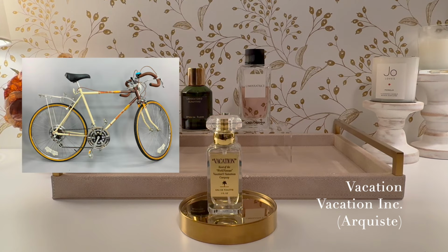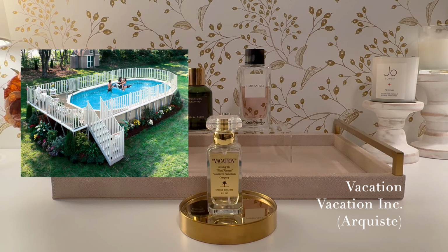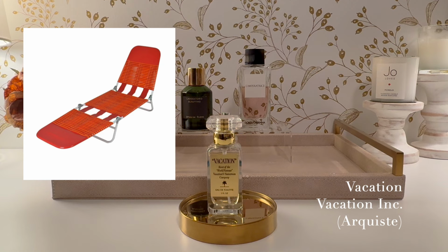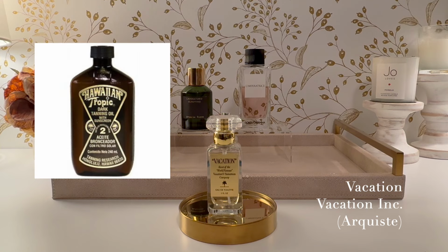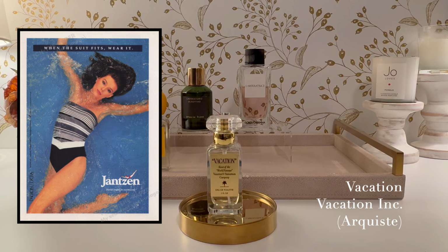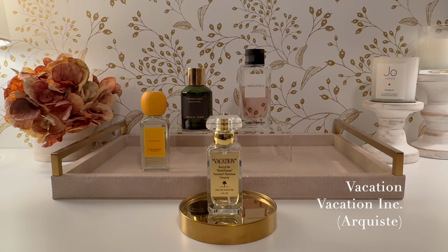You get on your Huffy Santa Fe 10-speed bike and you ride over to your friend's house, and she has an Esther Williams above ground pool in her backyard with the decking. And on the deck, you are laying on one of those lounge chairs that was made out of plastic roping and left you sweaty with stripes embedded on whatever side of your body was touching it. You are slathered in Bain de Soleil or Hawaiian Tropic or some lotion that has like 0 SPF but smells absolutely amazing. You have on your Jantzen bathing suit so you can jump into the pool every hour to cool off. And the Panasonic portable radio is blasting Prince and the Go-Go's while you're still young enough to while away a whole summer's day without a worry in the world.